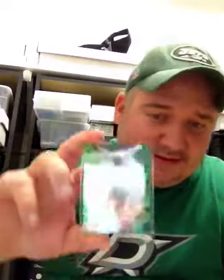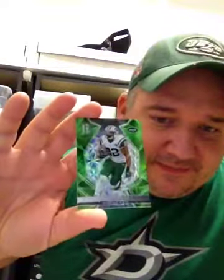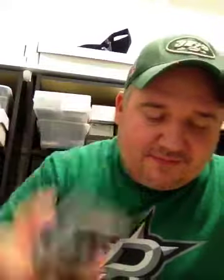This is a Matt Forte at 25. Missed on the Tomlinson the other day, but man, these things are just shiny. Love Spectra. Great product. But Forte at 25. Awesome.